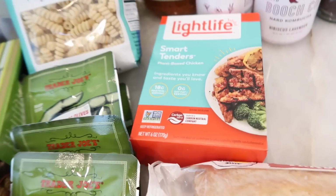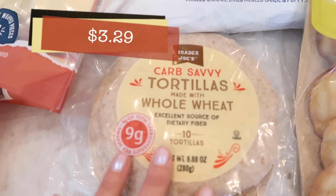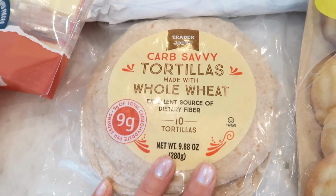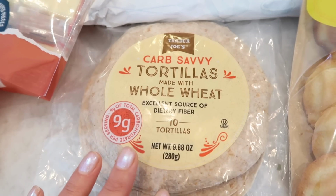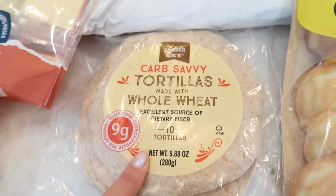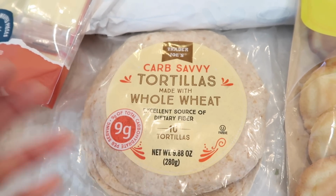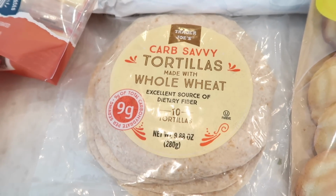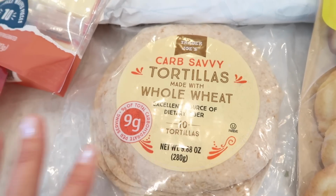And then here I grabbed some Smart Tenders. These are just great. I'm gonna make fajitas, and I got some of these little carb savvy tortillas for the fajitas I'm making too. Now I will say these tortillas are amazing, but they are much better if you heat them up on the stovetop. So we just put the stove on and we put it straight onto the grates, and we keep it on for a couple minutes, flip it, couple minutes, and it's ready to go. But straight out of the package, it's okay. They're just kind of chewy, and I just feel like getting a little bit of that grill and the char tastes so much better.